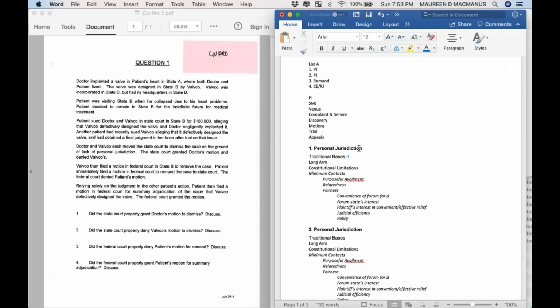Can you guys read the blue if I do this? So traditional bases. Can you guys read that blue there? Okay, good.